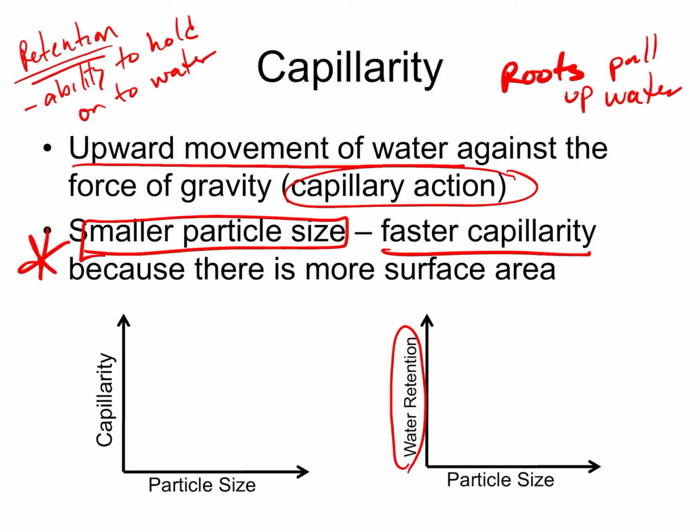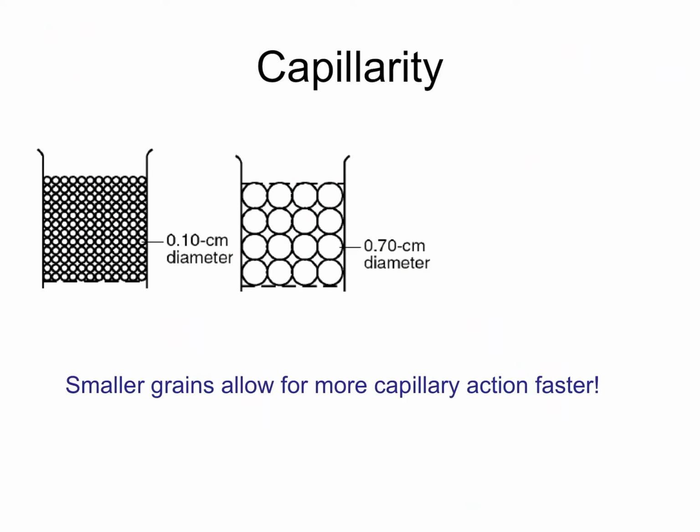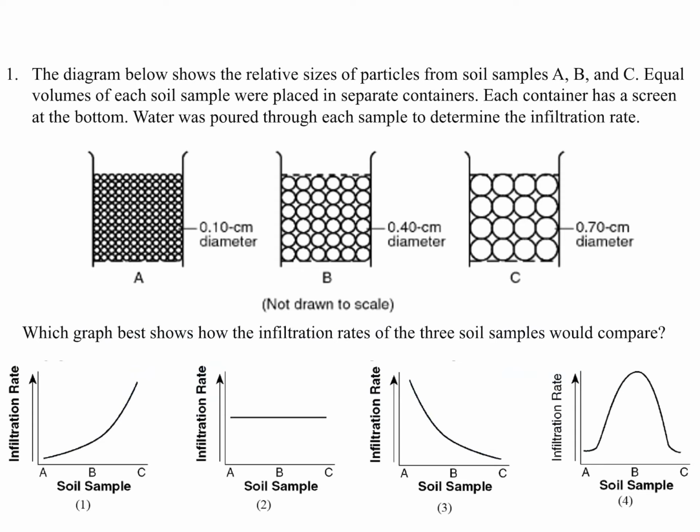Okay, so if we were to graph these, the smaller the particles, the more capillarity. So this is going to be an indirect relationship for both. The smaller the particles, the more water retention. They're going to hold on to more. And that's because they're going to have more friction. All right, or more surface tension, right? So smaller particle, faster capillarity, and more water retention. Okay, capillarity. Smaller grains allow for more capillary action faster. So the smaller grains, water will travel up higher and faster.